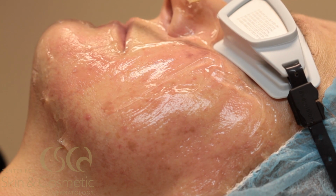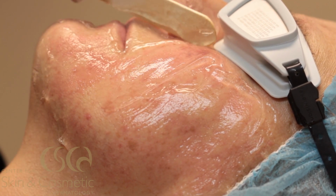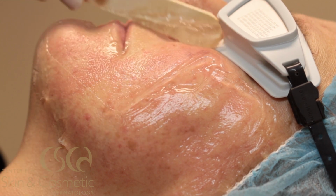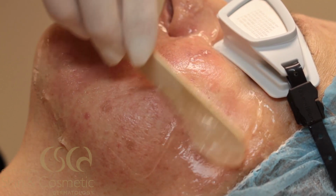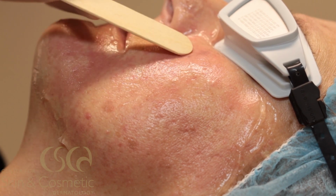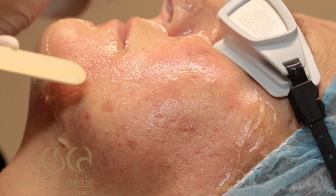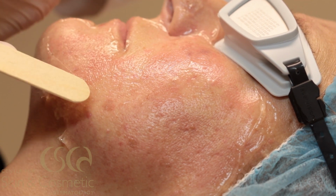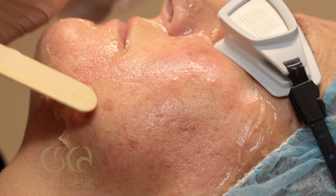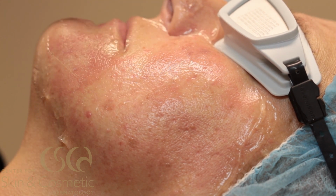Our clinical endpoint for treating anything vascular or red is darkening of that lesion, making it angry or turning almost a purple hue in appearance. That is a completely acceptable clinical endpoint. The clinical endpoint for pigmented lesions is 50% darkening of that lesion. That's how we know we've achieved a successful treatment.